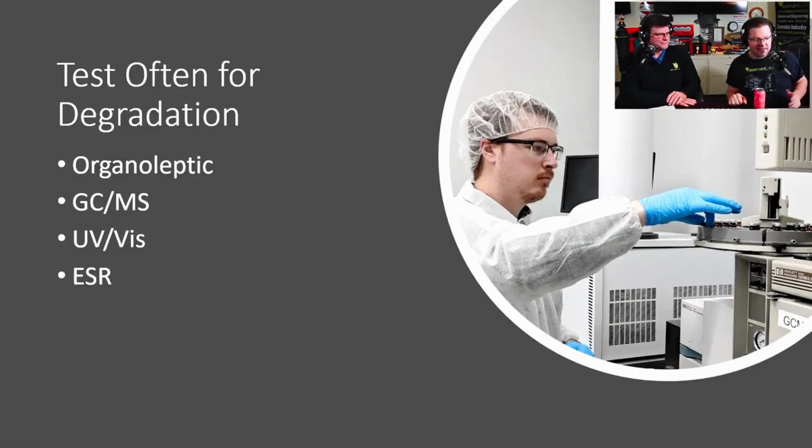Okay. There you are. That eliminates the three horsemen of the terpene apocalypse: light, oxygen, and heat. Pretty much that's it. And then you can test often for degradation. So you can go to your GCMS and you can test for oxidation. You can use a UV-vis or you can use an ESR for that.